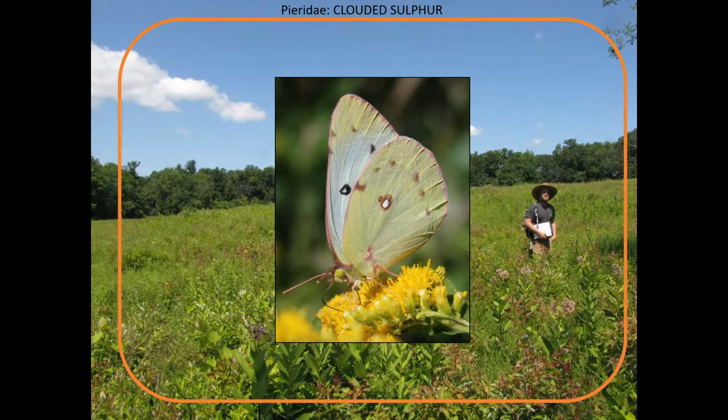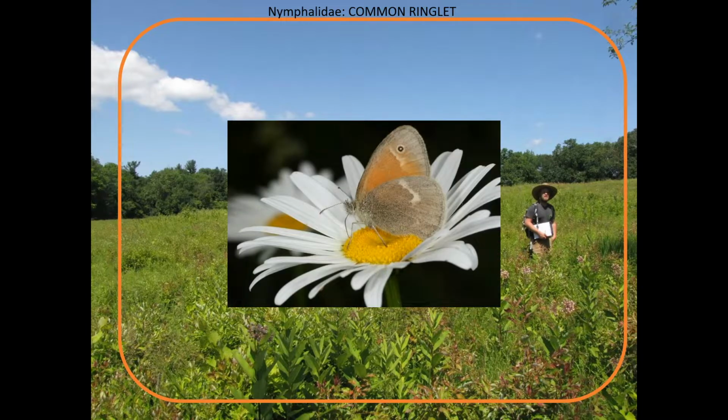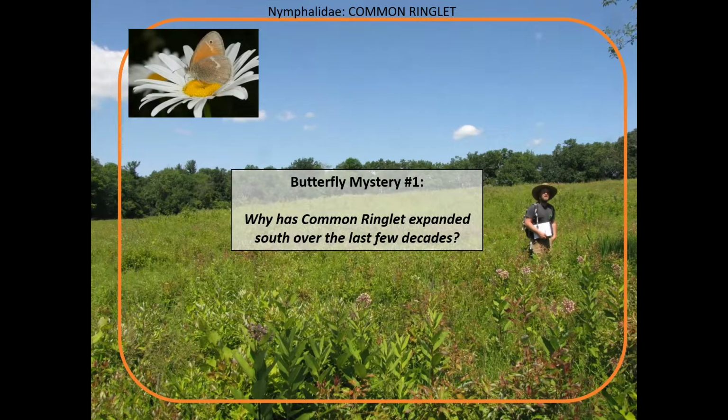You get something like the clouded sulfur, which indeed may spend its whole life in a field like this, can be quite common. You get the introduced cabbage white, which I've already mentioned. Its caterpillars feed on various plants in the mustard family, and it also may spend its whole life cycle in this field. And you get something like the common ringlet, a kind of cute, fuzzy little butterfly, which brings us to our first butterfly mystery.